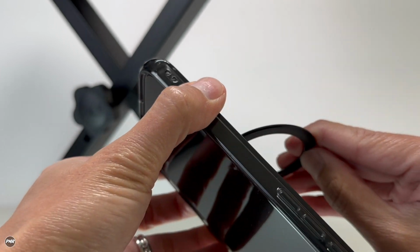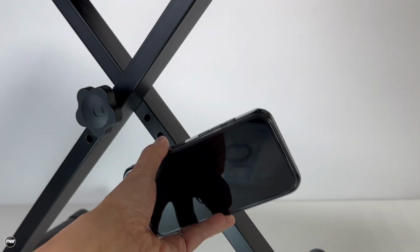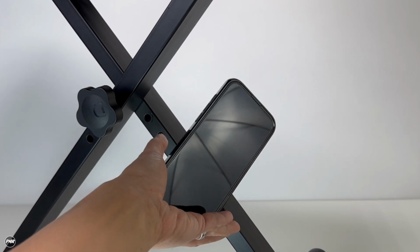So let's open this up. Maybe you're trying to take a selfie. Yeah, it slides off. Put it this way maybe. No.